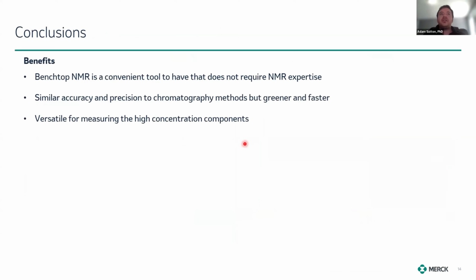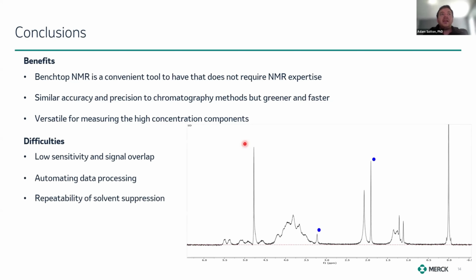And in our experience, you can be just as accurate and precise as chromatography methods, but you can be faster and you can be a lot greener. And so that's a big advantage for using the benchtop NMR. And of course, it's very versatile, but only when you're looking at your high concentration components, because the small things will be lost. The difficulties that we do face are trying to measure components when they are very low in concentration because we have low sensitivity, as well as signal overlap problems, which especially make it very difficult when we're trying to have automatic data processing.